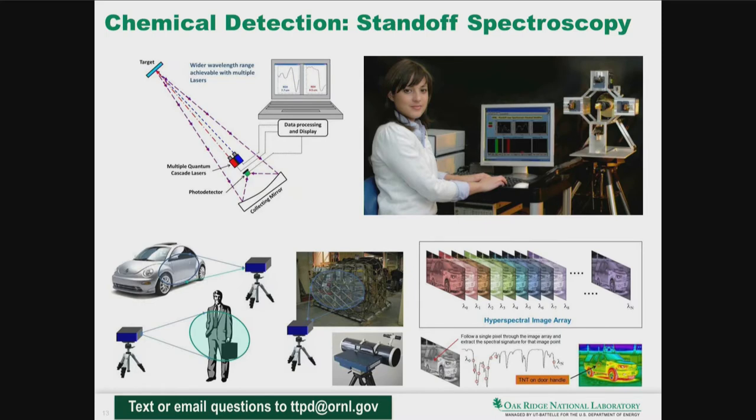And interestingly, since 9/11 and since we were concerned as a nation about having military foes who would potentially have chemical warfare agents that we would need to be able to identify, there's been a great deal of effort in designing systems that can detect chemicals of interest from a distance, or this is called standoff spectroscopy. Oak Ridge's significant contribution in this space is the development of a multi-laser system, in particular a system that operates in the infrared and has finely tunable lasers.